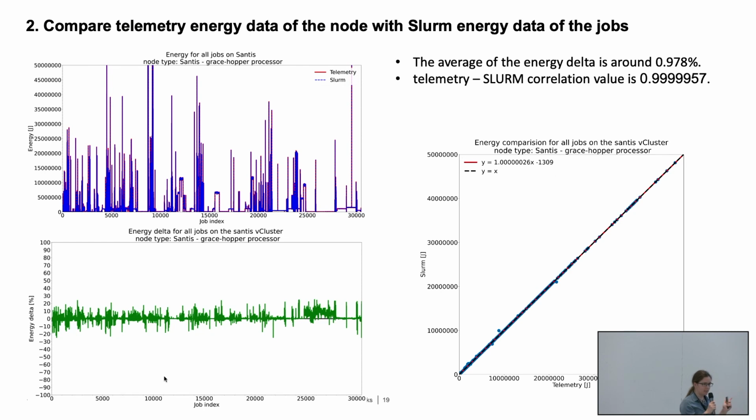So by these results, we concluded that for the node level, we had a good match between telemetry and Slurm. And here, I forgot to say that for this particular case of Grace-Hopper, we implemented a script where we solved the multi-node job discrepancy of the previous experiments. For jobs with 2 nodes, we collected the energy of telemetry of node 1 and node 2, and then we summed it up. So we had much better results. And so this was for the node level.